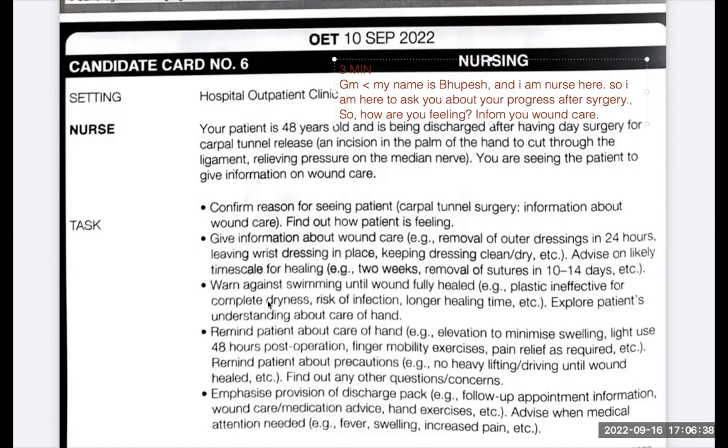I could see from your case notes that you are a swimmer. At this point of time, swimming is not a very good idea. It can lead to infection, as I have already told you that the water can seep in through the dressing and can prevent proper wound healing. So it is very important for you to avoid swimming so as to avoid the risk of infection. And if there is any kind of infection, your healing time will be prolonged. So please understand, it is a very important instruction to be followed.